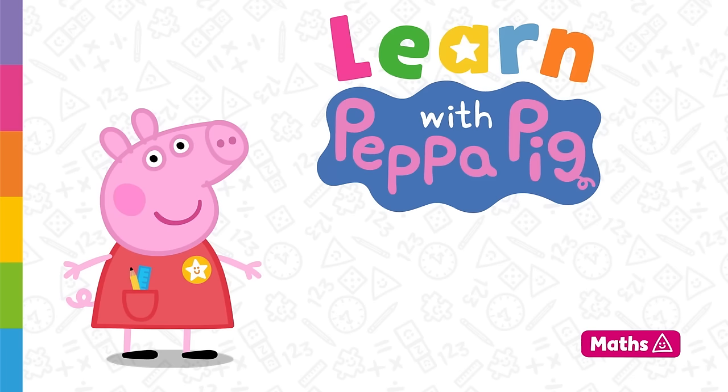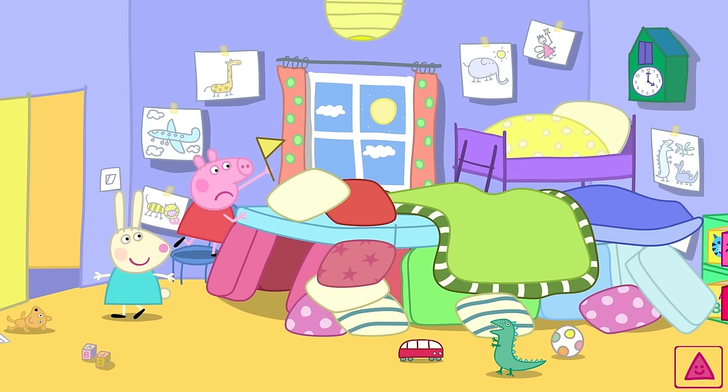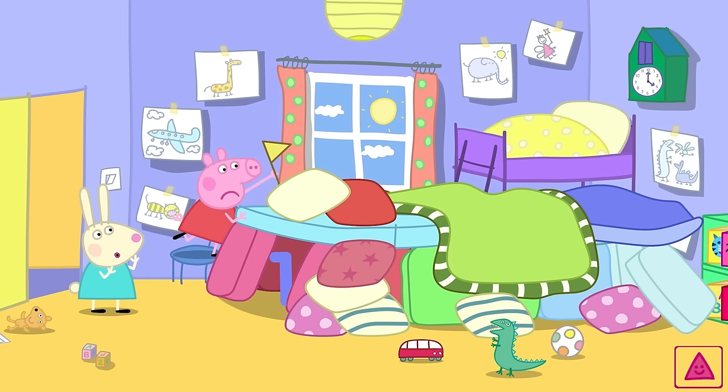Learn with Peppa Pig. Numbers. Peppa Pig and Rebecca Rabbit are playing in Peppa's bedroom. They've made a fort. Oh, what's that there? Yes, it's George's dinosaur. George has just the one dinosaur. Can you spot the number 1 anywhere? Have a look and see.